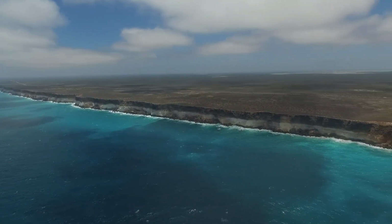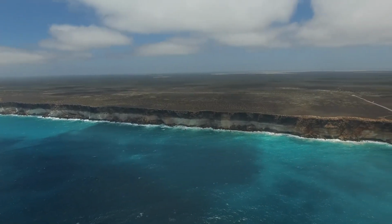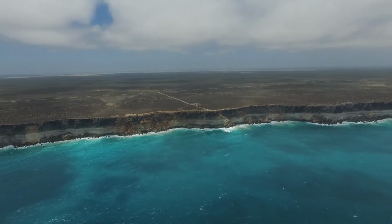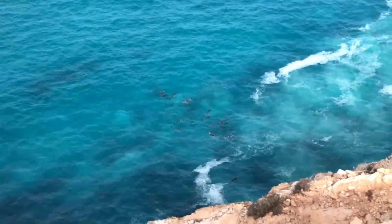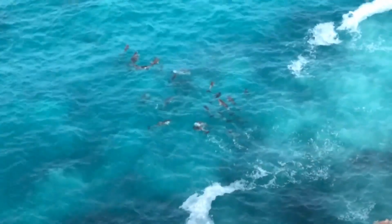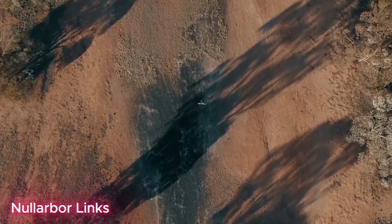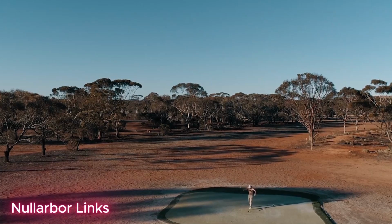The best time to visit is during the cooler months, from May to September, to avoid the extreme summer heat. For recreation, try whale watching along the Bunda Cliffs, or play a unique round of golf at the Nullarbor Links, the world's longest golf course.